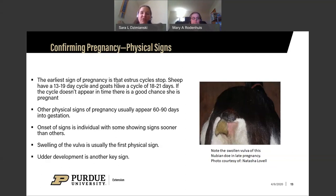So that's not going to be 100%, but it is a good way, especially if you're earlier in the breeding season, to tell if they're pregnant. You start to see your other physical signs of pregnancy about 60 to 90 days into gestation. Typically the first sign that you're going to see is the vulva is going to start to swell and become soft. This is because of the relaxin they're producing, as they're getting ready to kid. And as they go farther into pregnancy, the vulva is going to get bigger and softer.